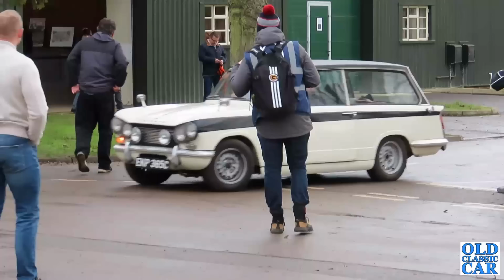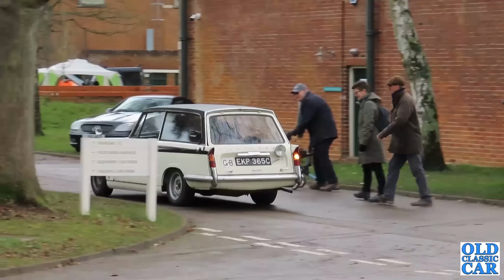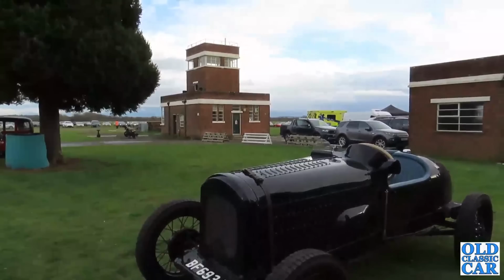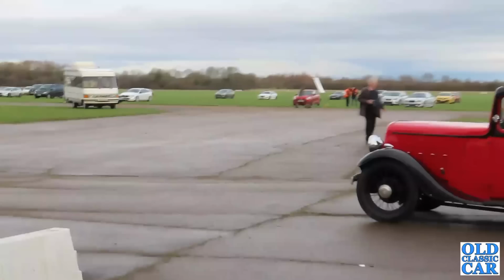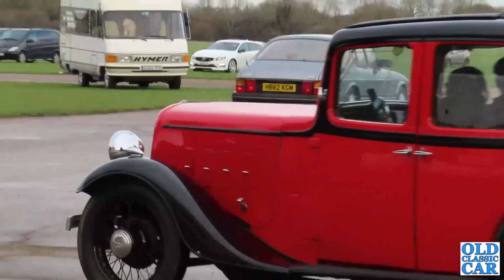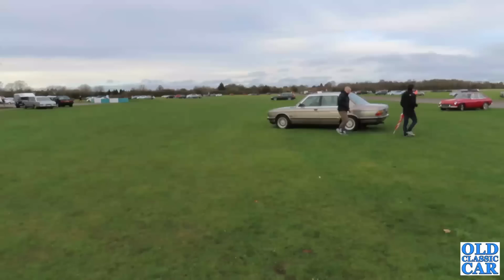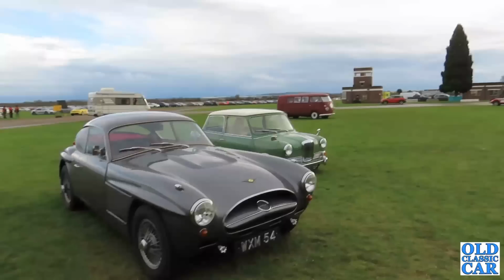People are starting to go home now, so we'll just have a quick scoot around, see what's still here, and then think about ambling ourselves. Spotted this interesting speedster quite close to the Bicester Heritage control tower there. As you can see, the forward parking area for the older cars and members of the public is looking a bit bare now. Most people have started disappearing.